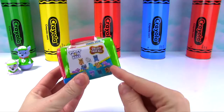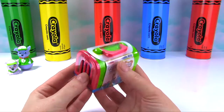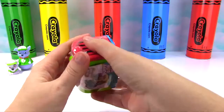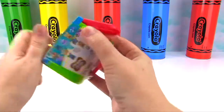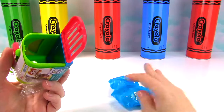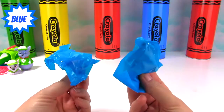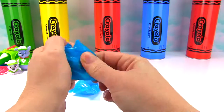And look, this is green. It's a Puppy Dog Pals Traveling Pets Blind Box. Let's see who we find inside. We open up this crate and there's two bags. Do you know what color these bags are? Yes, they're blue. Okay, let's see what's in the first one.